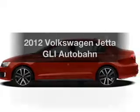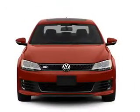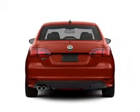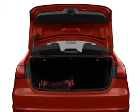Check out this 2012 Volkswagen Jetta. Everything you need under one roof with this great vehicle. With an efficient four-cylinder engine connected to a manual transmission that'll keep you in touch with your vehicle. Anti-lock brakes help you bring your vehicle to a safe stop. Pamper yourself with memory settings.